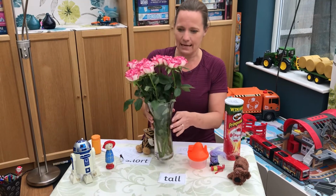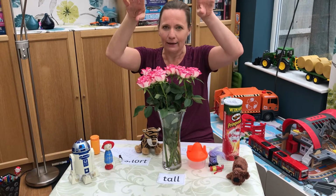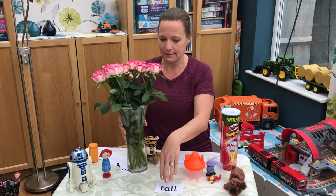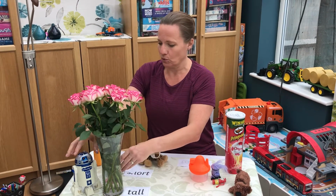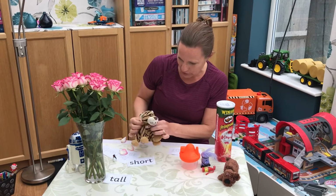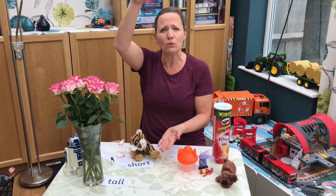Strawberry thinks these are tall. Wow, they're so tall you can only just see Mrs. Brookes behind them. That's definitely a tall object, isn't it? So let's put that over there. Now, Strawberry, here's your challenge. Have you found something that's tall?